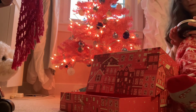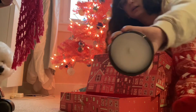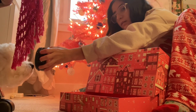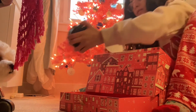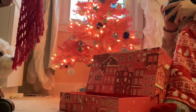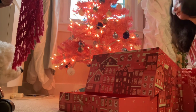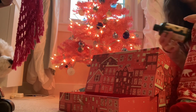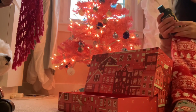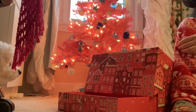Avocado body butter. Ooh, it smells good. Want to smell it? He kind of liked the smell, or was it too strong? I don't know. I was kind of expecting a conditioner for this, but there's no conditioner. But hey, it's still something.